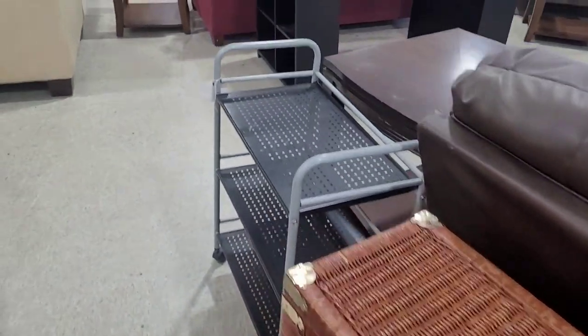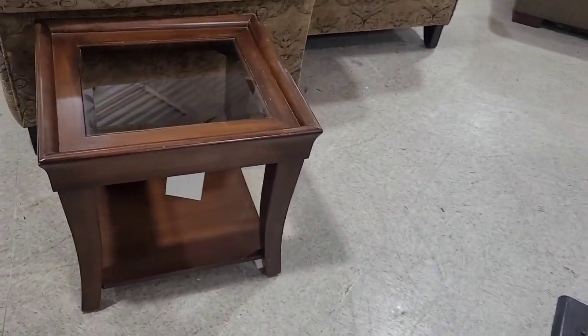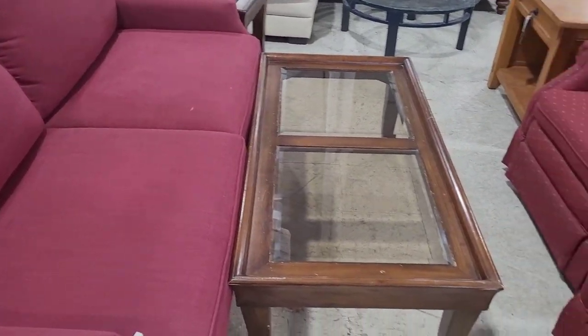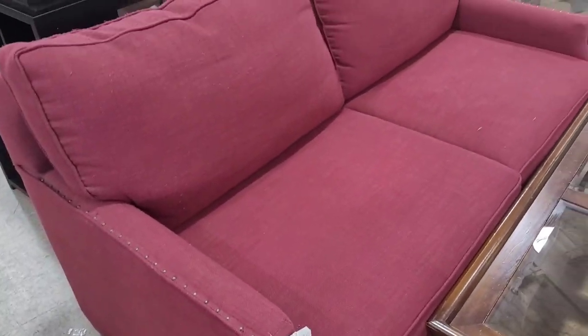Okay. Let's see what else is over here. That's a little end table. Does it go together, honey? Does it? It might. How much is it? What did it say? $89.